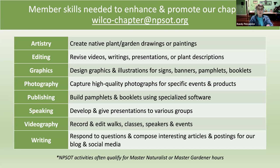But I did think about what do we need for the new year. And in the new year, we have some projects that we've come up with, and we need some support. And it's not your usual, we need three people on this day for a plant sale. But this is more like behind the scenes, coming up with drawings and banners and booklets and whatnot. So I have listed several skills. If you have any of these skills, if you're interested in finding out more, you can contact me through the wilco-chapter@npsot.org. We're looking for artists.